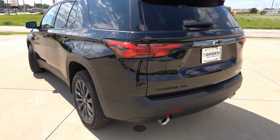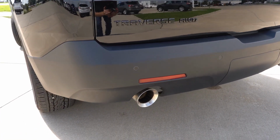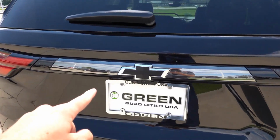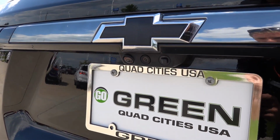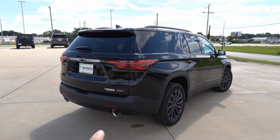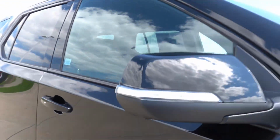Coming to the back, you'll find your LED taillights with, again, the gloss black emblems and your all-wheel drive badge, because this one is all-wheel drive. Dual outlet exhaust with the black bow tie and more of that darkened chrome trim along the taillights there. This does have surround vision, so you'll see the extra camera here in the back of the vehicle, in addition to the normal backup camera. Rear parking sensors also found on the lower rear bumper. And again, here is your surround vision camera in the bottom of the mirror there.